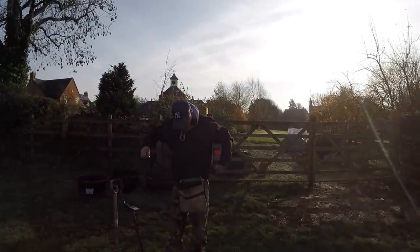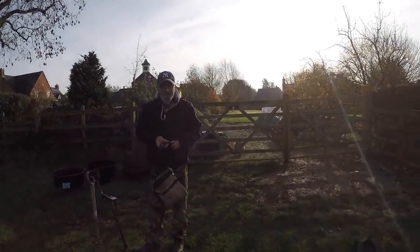Dad with me today. Say hello, Dad. Hiya. Morning. As you can see, we've got some pasture. Not been pasture for a while. Just over there used to be an old coach house. So we're hoping maybe some tokens, coinage, who knows. Let's give it a go, shall we, see what we can find.